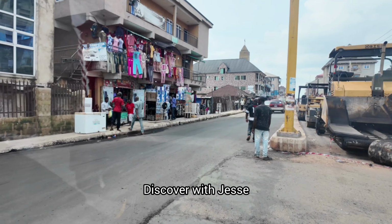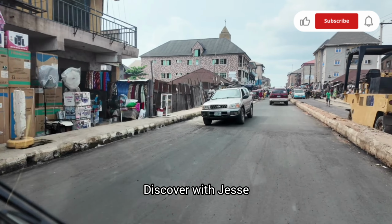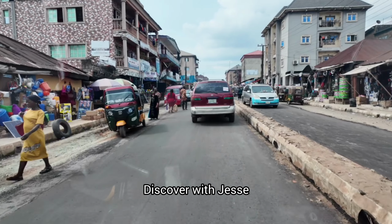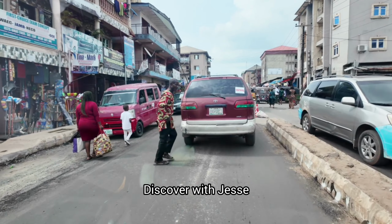So it's Cooperative now, back to Uzuakoli Road. Now this is just around Cooperative and Uzuakoli Road. This road continues going straight, just straight. Now Uzuakoli, you go direct from Emede Ibeko down to Uzuakoli.